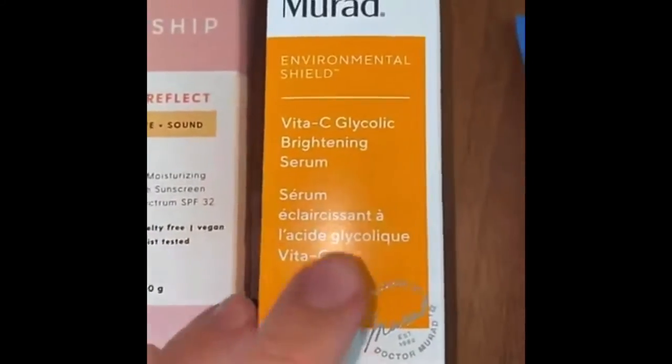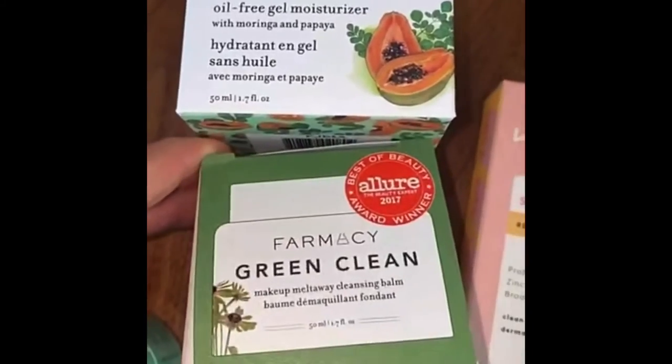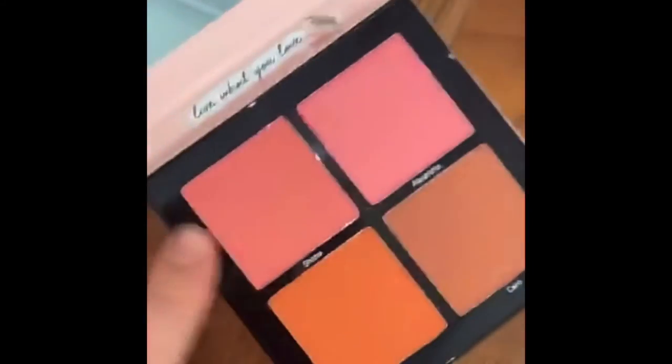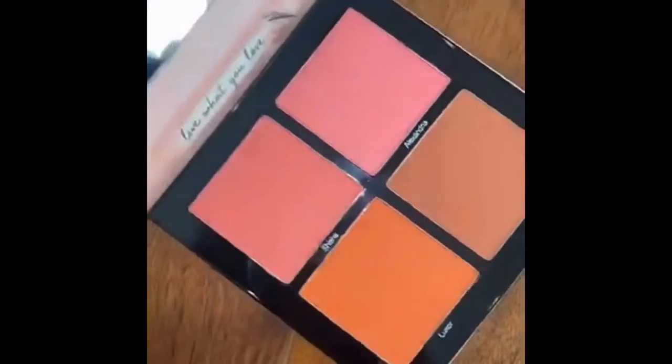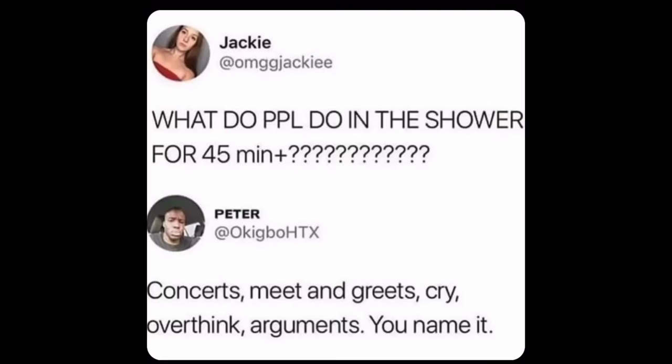Murad, our OG, love Murad. They have great products and some beautiful products from Pharmacy as well. And of course, this beautiful palette by this brand. I've never tried it before, Catrice. But it's so cute and beautiful for summertime.